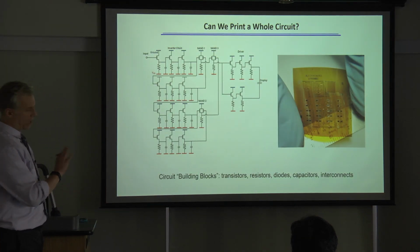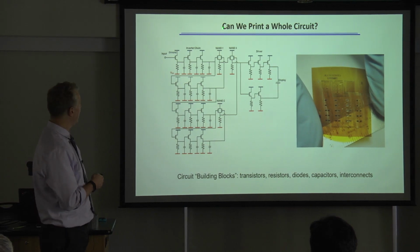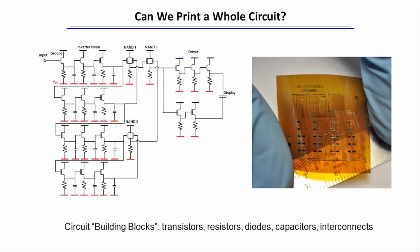So, okay, I've outlined the process, but now we get down to the nitty-gritty. Can we actually print a whole circuit? This is a very simple circuit that we made 5 years ago by a serial technique called aerosol jet printing. And it doesn't really matter what it does.